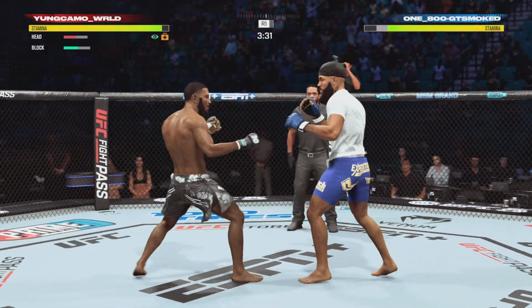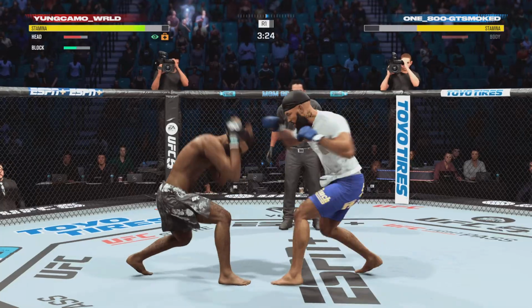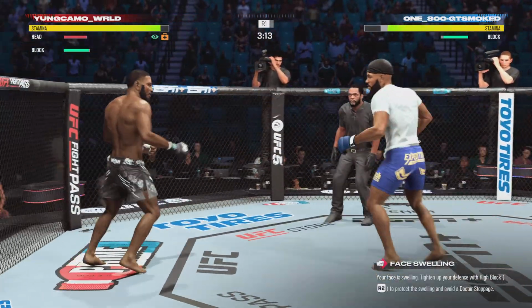Well, it looks as though that strike maybe opened up a cut around the eye area. Yeah, it looks like that strike opened up a cut, John, but it's nothing to worry about now. But he's got to start to protect it. Looks like that one landed. Beautiful body kick.